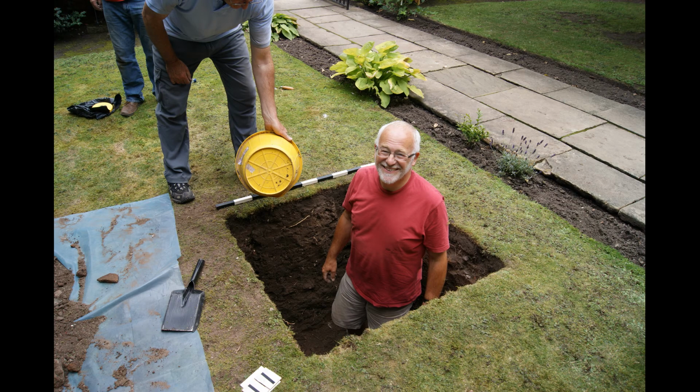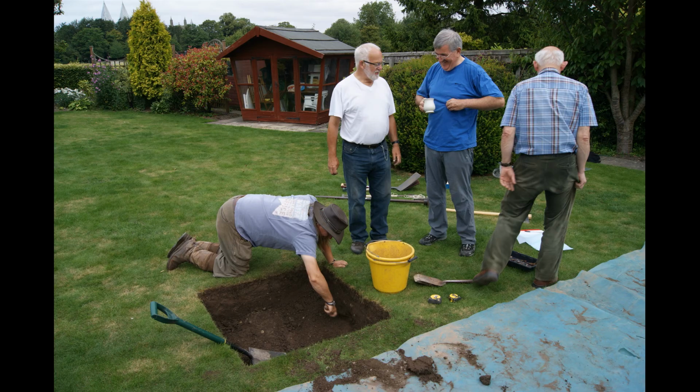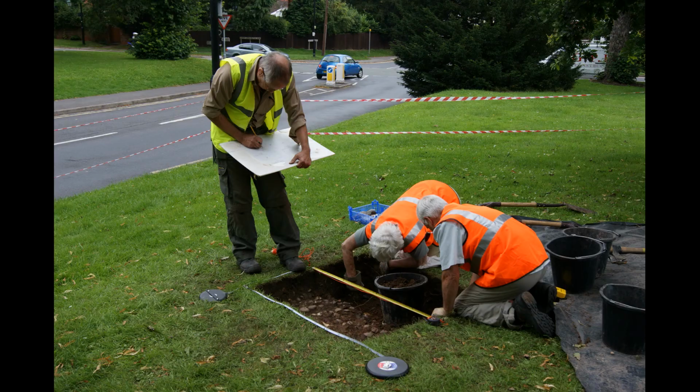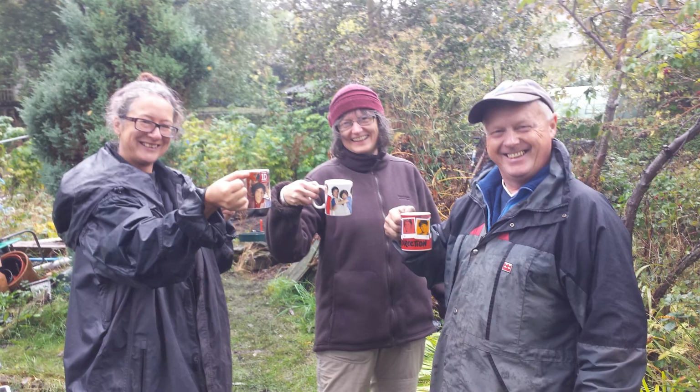Our plans for the Researching Roman Southwell project are to dig a series of pits across Harveysfield to look for in situ deposits, to look for Roman artefacts, but also to gain a stratigraphic section from Farthingate all the way down to the Potwell Dyke.